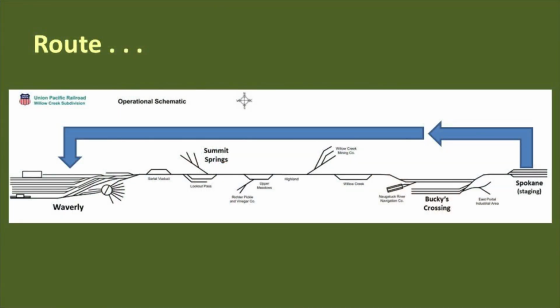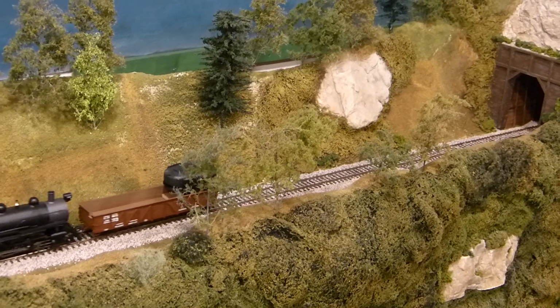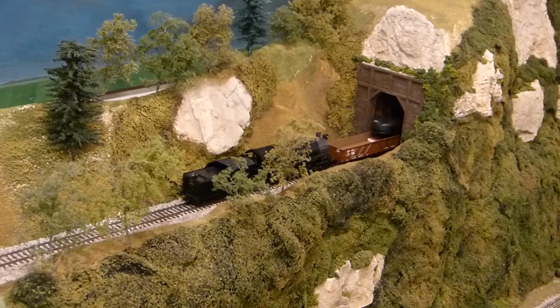By the way, the total distance that we traveled today is about 227 feet. Now, as promised, it's blooper time. In an earlier take of this video, our train had rounded the reversing loop at Summit Springs and was heading downgrade across Latah Pass. As the train entered the Mount Latah Tunnel, our smooth ride took a sudden change.